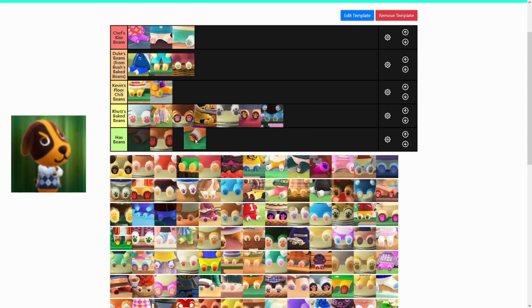Next, we have Butch. Okay, really cute orange beans. Also, I should have said this earlier. I'm not sure if I'm deciding between just the beans or just the toes and the beans. Like, all of them. So, I'm sorry if some of my bean colors don't match up with where I've placed them on the tier list. Anyways, I'm gonna put Butch probably into Kevin's floor chili beans.